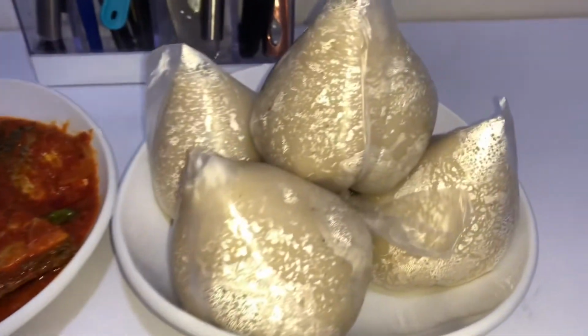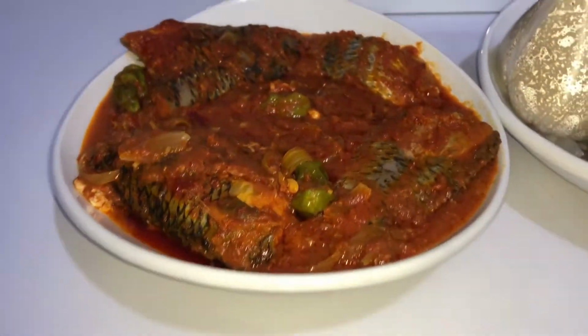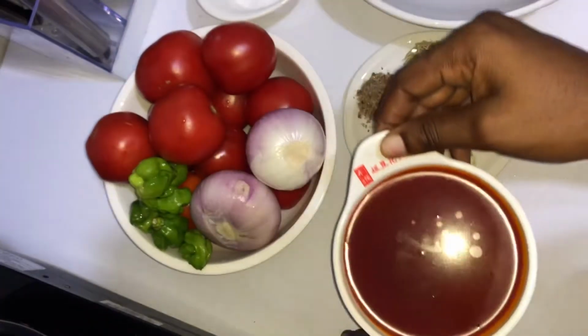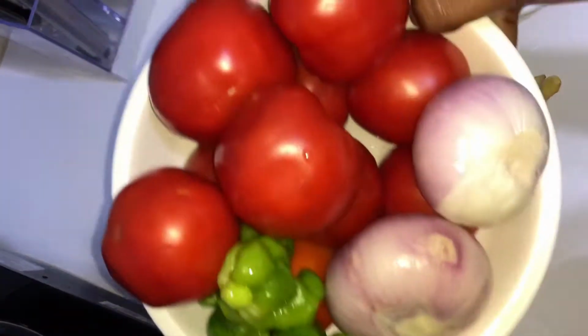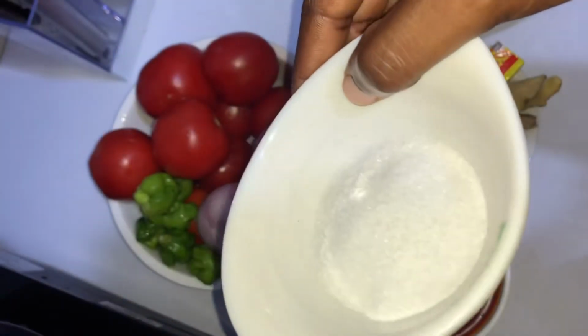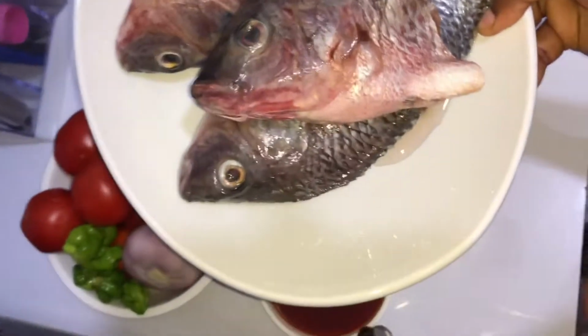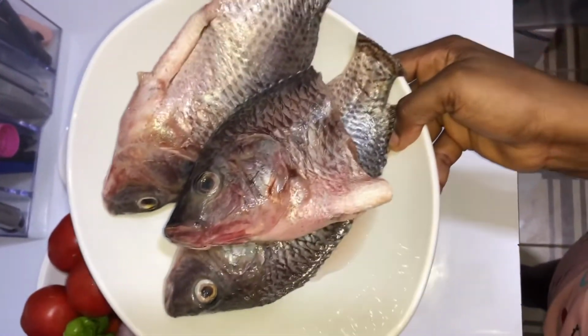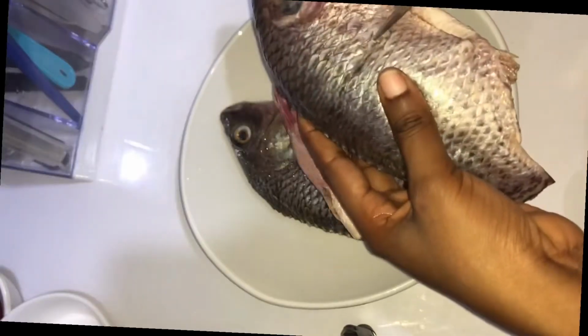Today we are making some lamoumou tadi or Fisherman stew. People also call it Fante Fante. I'll be using some palm oil. I have here ginger, garlic, some anise and calabash nutmeg. I have tomatoes, pepper, onion, my salt, and the king, some tilapia over here. So let's get right into the cooking process.